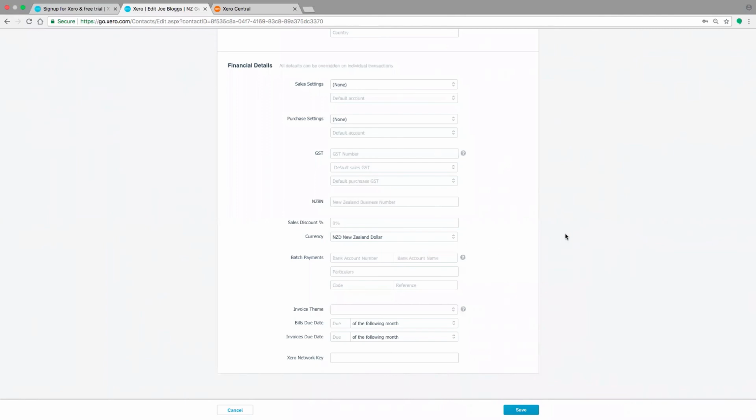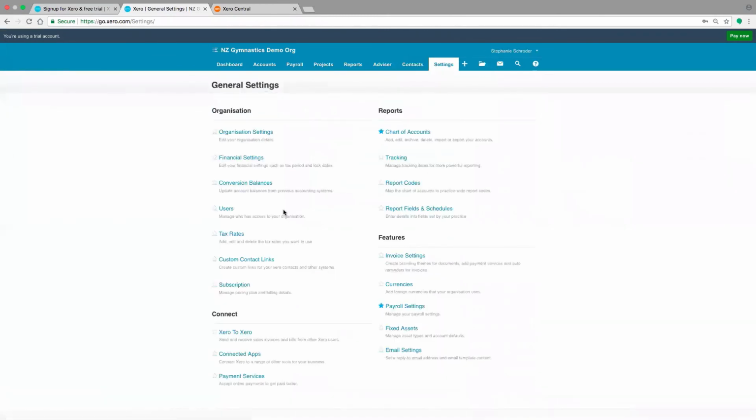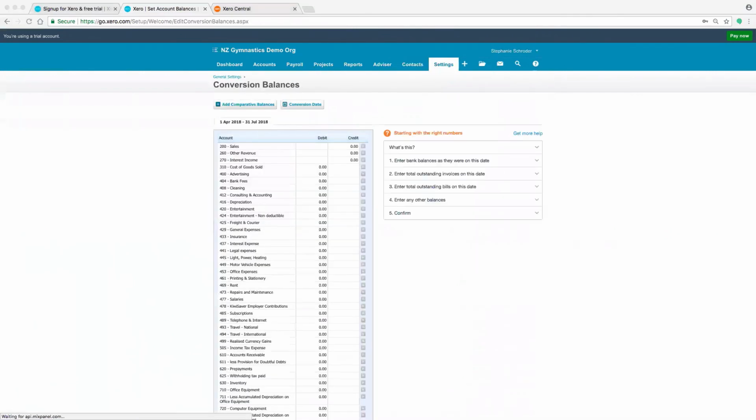Cool, well, last but not least, you will need to enter your conversion balances. To do this, go to Settings, General Settings, and then Conversion Balances. As I mentioned earlier, your conversion date is the date you'll start using Xero. Your conversion balances are the balances of your accounts within your chart of accounts at the time of your conversion date. This part can be a little tricky, so I would suggest seeking help from your accountant or bookkeeper.